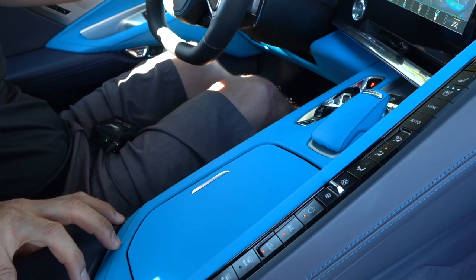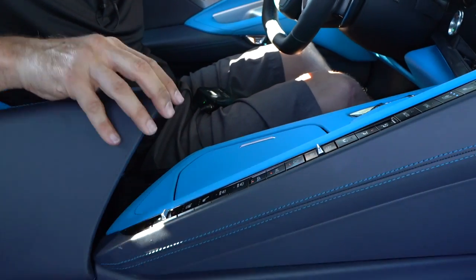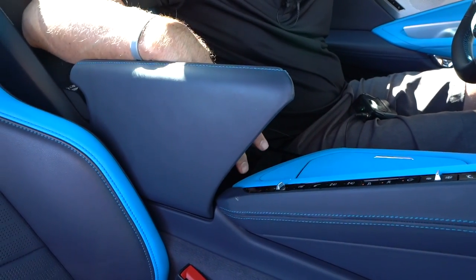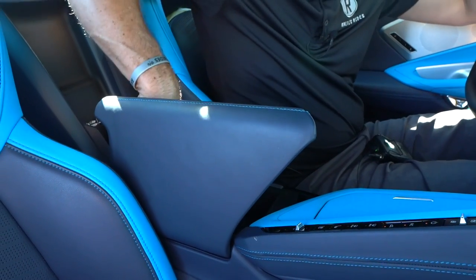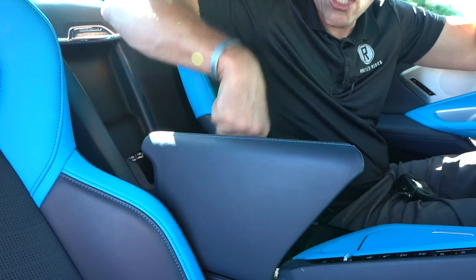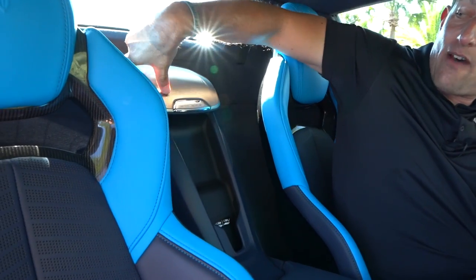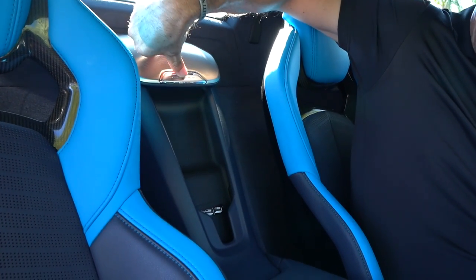And then as you work your way towards the back, we're gonna open up this center console cover. Maybe two Twinkies. If you go three, you're gonna squirt cream all over this beautiful interior. A USB-C, a USB, and an aux jack. Wireless charging, your phone just slides right in. I love the way they have the center speaker here with the Stingray logo.